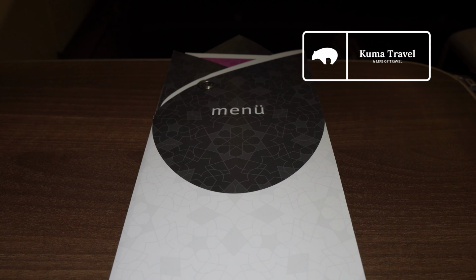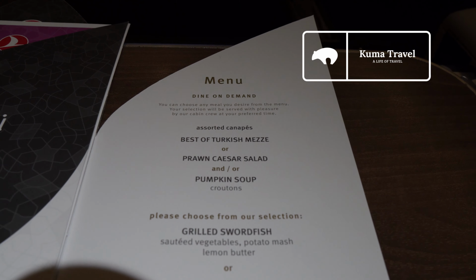An interesting thing about Turkish Airlines is how they do the breakfast menu. You fill out your selections and personally hand it to the onboard chef. Which reminds me of how a good hotel might do their breakfast room service. And now we have the main food menu.